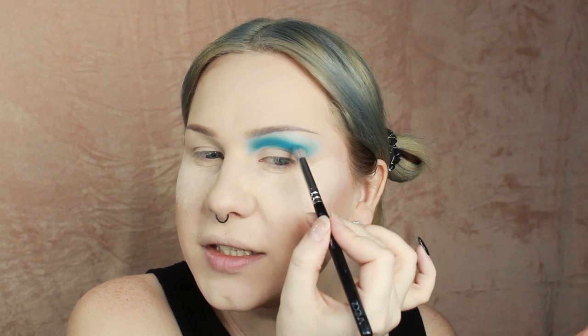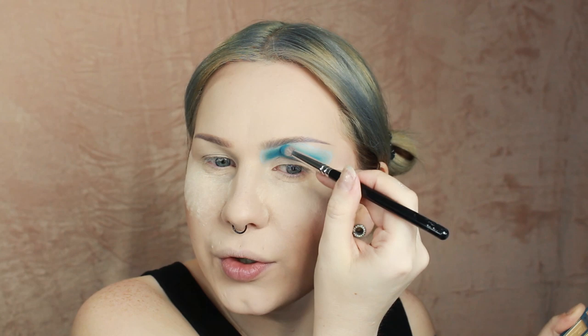These are giving me life. I absolutely love these colours. So to help blend this darker blue out a little bit, I'm just going to go into this colour here, which is called Paradise. And I'm just going to blend that up into the transition, and on the upper edge of that darker blue, just to really give it a seamless blend.